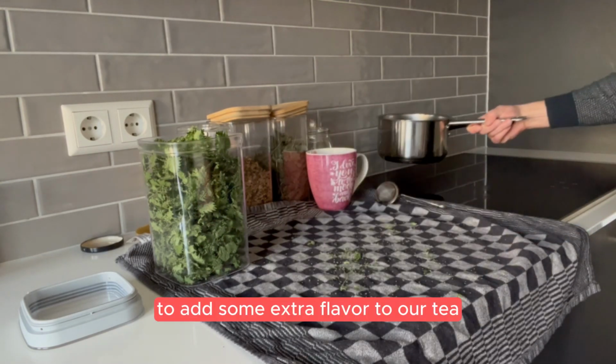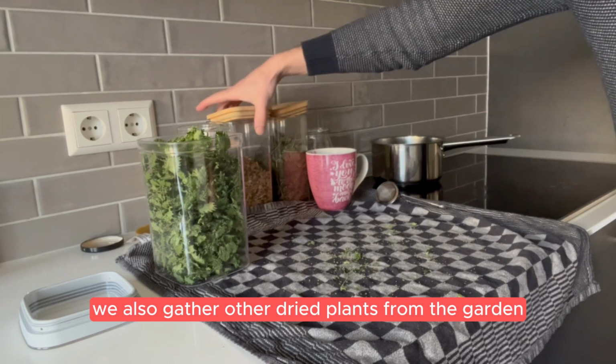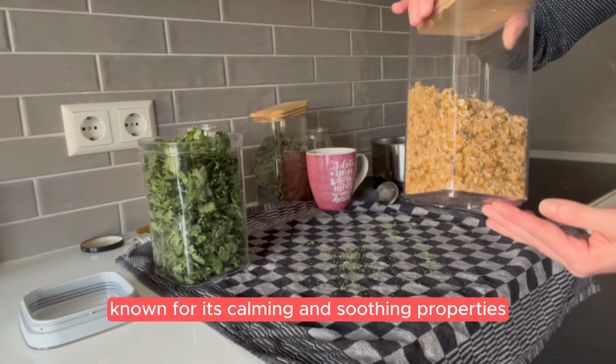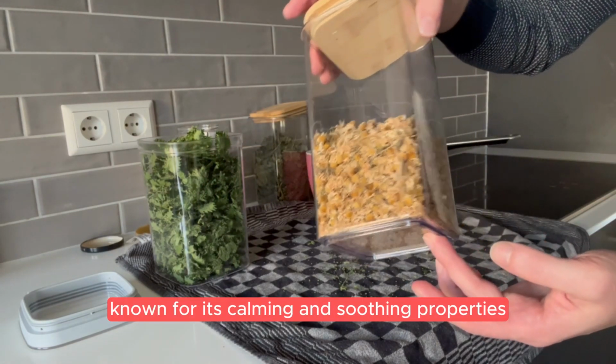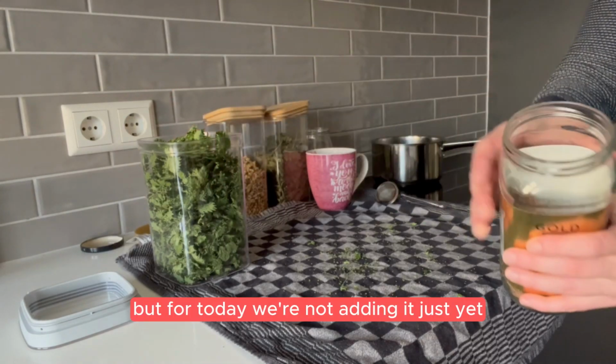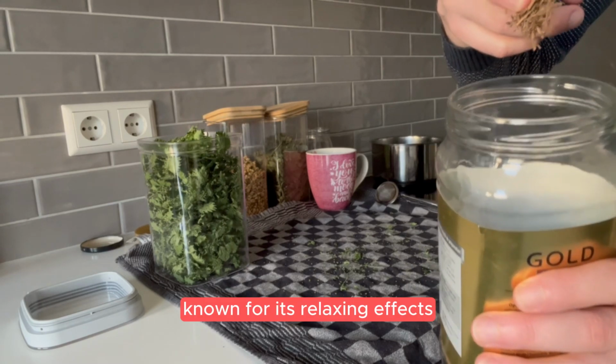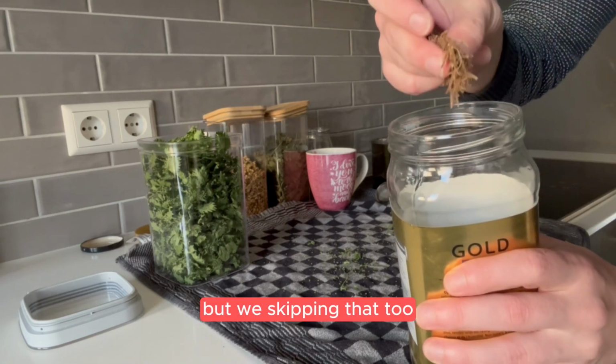To add some extra flavor to our tea, we also gather other dried plants from the garden. First up is chamomile, known for its calming and soothing properties. It's a great addition to any tea, but for today, we're not adding it just yet. We've also got some valerian, known for its relaxing effects, but we're skipping that too.